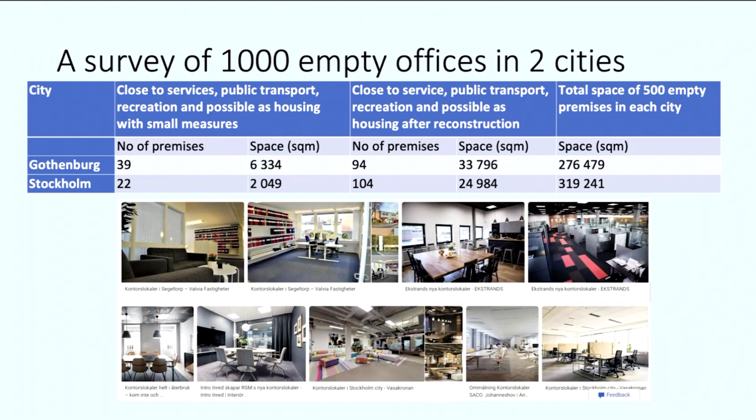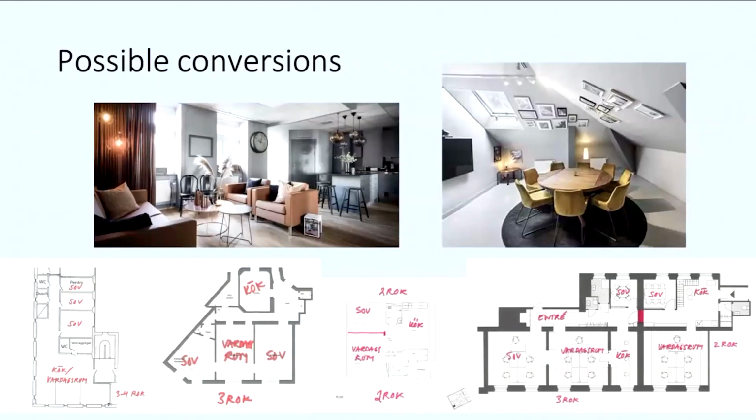So many of the offices are quite spacious and can easily be divided into several apartments, which means that altogether we estimated to find about 600 apartments in Gothenburg and 400 apartments in Stockholm. But it's not that easy to just convert an office into housing. Here you can see some examples of office spaces that are quite easy to convert, but there are still many barriers.